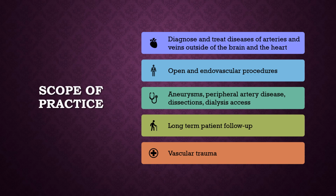They treat aneurysms, peripheral artery diseases, dissections, dialysis access, and veins. All of those things are things that vascular surgeons treat. It's more unique in surgical fields because you have longitudinal patient care, and of course you have vascular traumas.